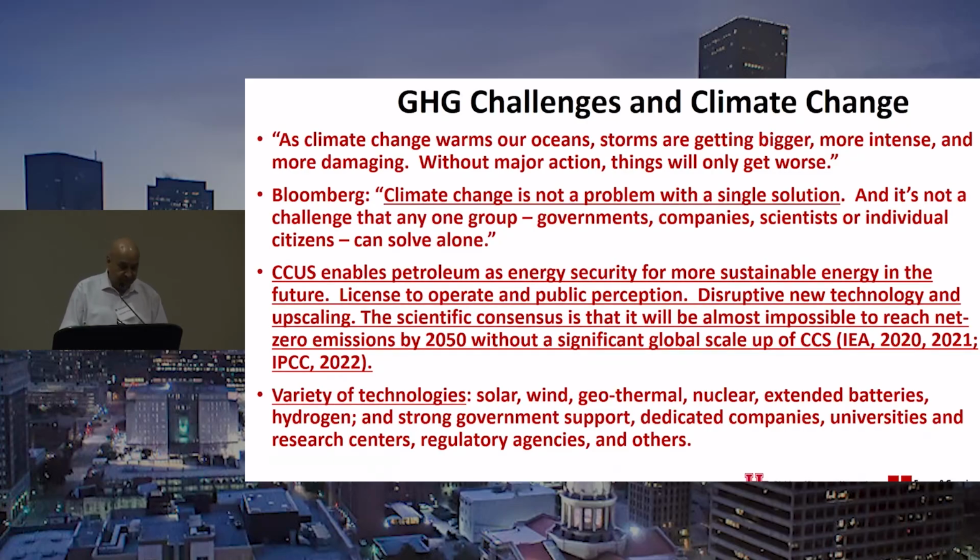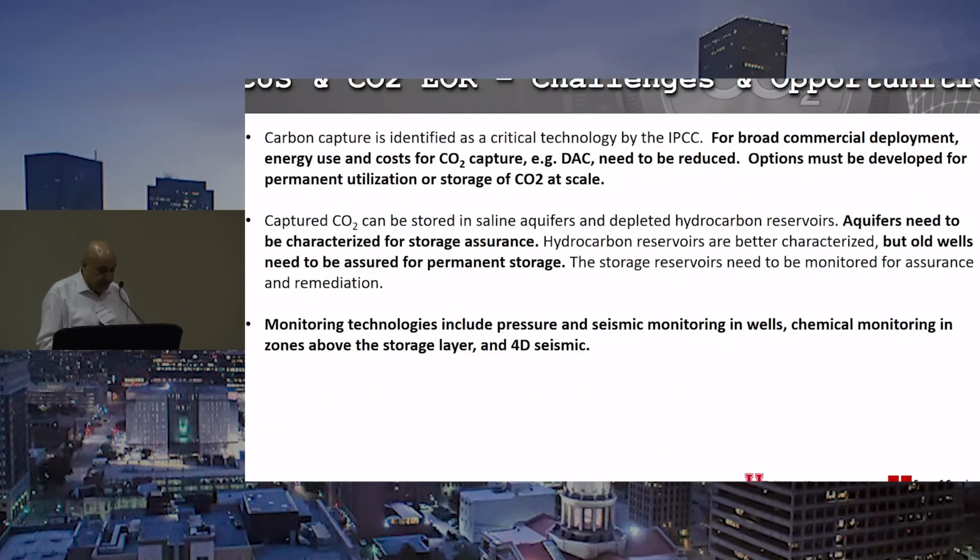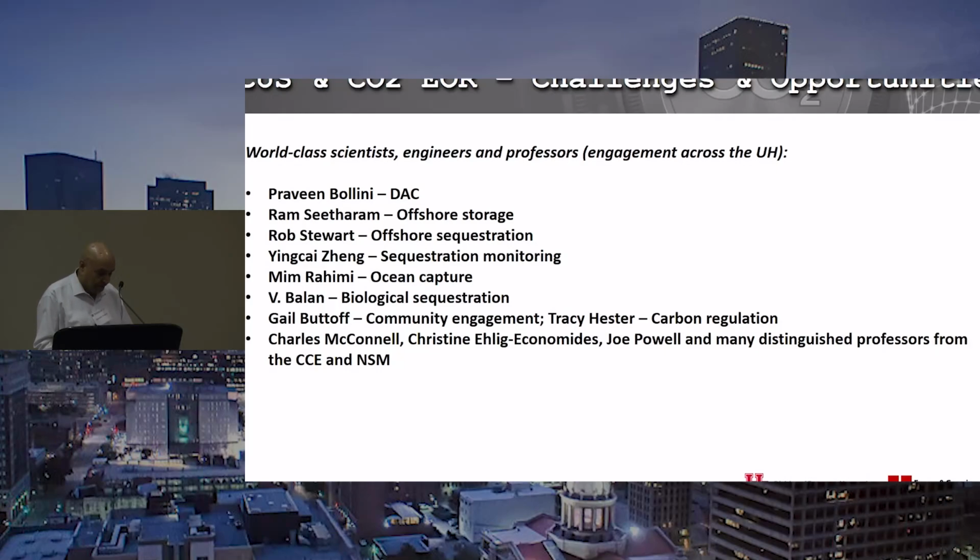Let's face the fact, the scientific consensus is that it will be almost impossible to reach net zero emissions by 2050 without a significant global scale-up of CCS. So CCS, CCUS, and I believe enhanced oil recovery using CCUS and carbon capture and storage is going to play a very important role. This is our team at University of Houston.